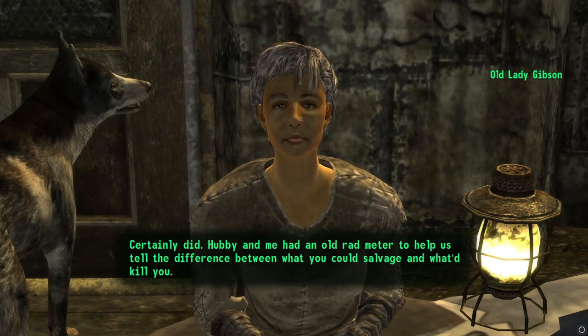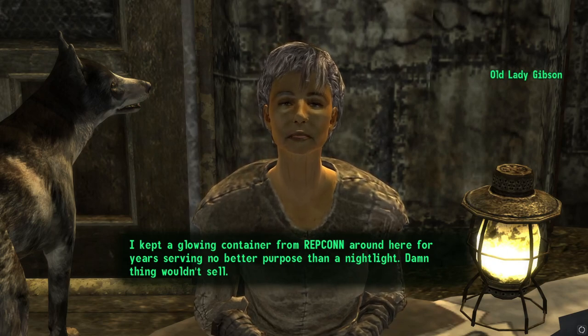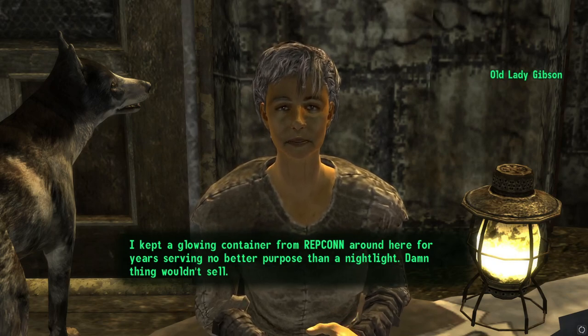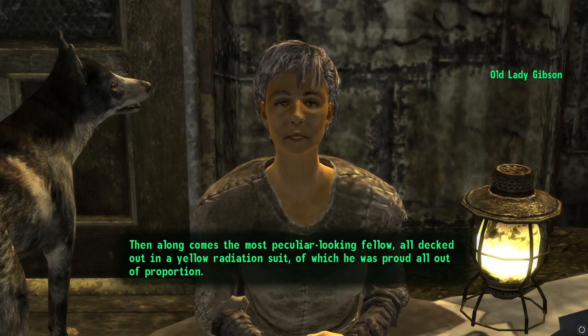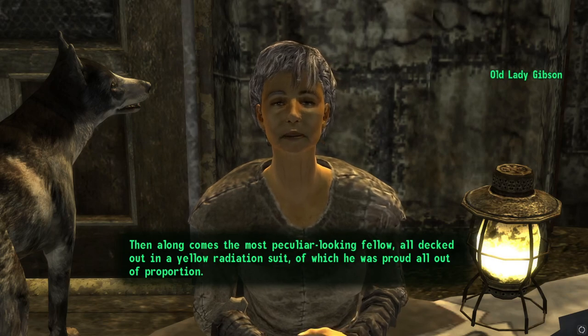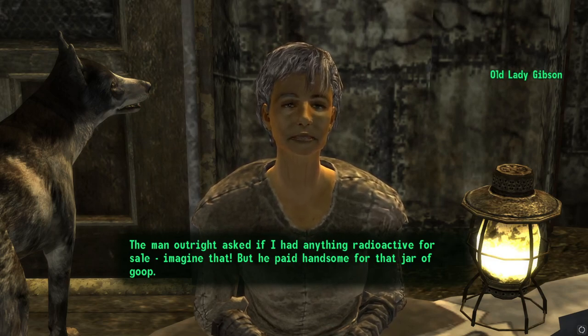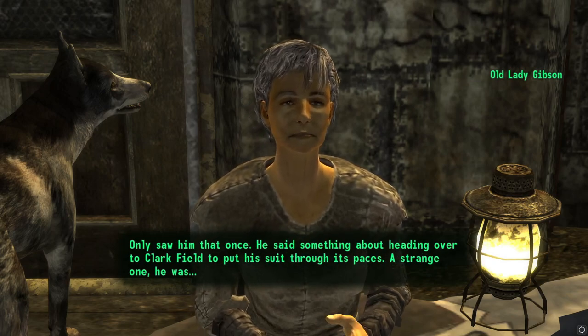Certainly did. Hubby and me had an old rad meter to help us tell the difference between what you could salvage and what would kill you. I kept a glowing container from Repconn around here for years, serving no better purpose than a nightlight. Damn thing wouldn't sell. Then along comes the most peculiar looking fellow, all decked out in a yellow radiation suit, of which he was proud all out of proportion. The man outright asked if I had anything radioactive for sale. Imagine that. But he paid handsome for that jar of goop. Only saw him that once. He said something about heading over to Clark Field to put his suit through its paces. A strange one he was.